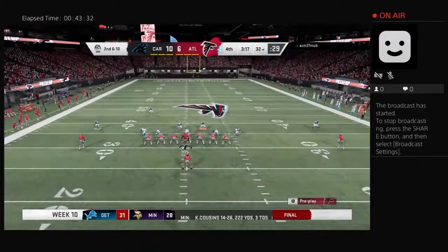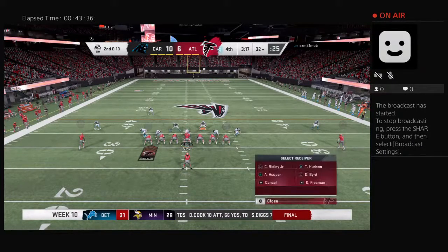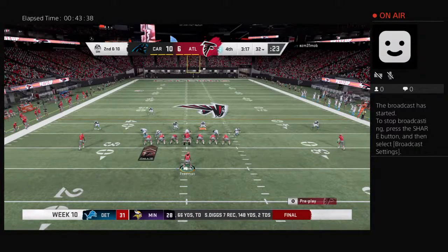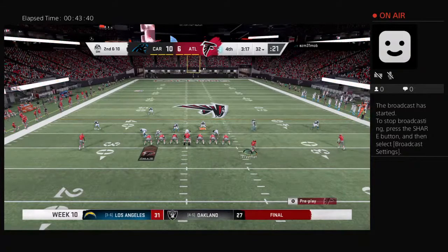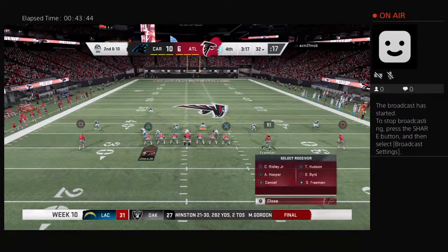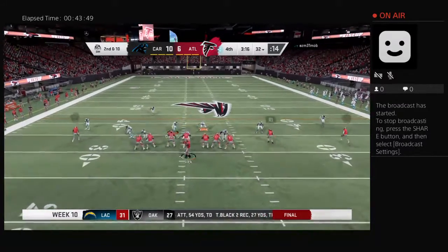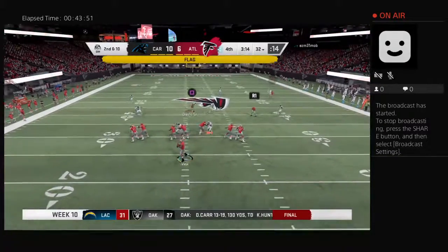Here's second and 10 now from about the 32. Set a tone, fellas. Let's set a tone. Hey, 58's the mic. Go 58's the mic. Blue up. 58's the mic. I'm going to run you over. Check 52. Joker. Throwing again. Vick.